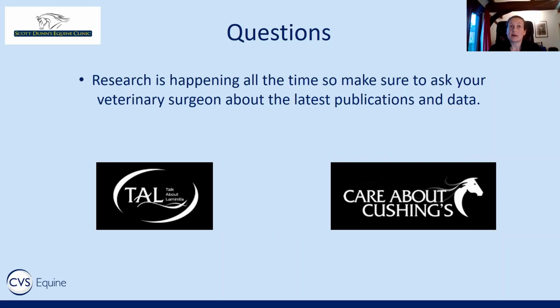Really interestingly, if you look at the laminae under the microscope of horses that have had laminitis through insulin dysregulation versus horses that have had laminitis through endotoxemia, those histological changes are completely different. The mechanisms of how it happens are completely different. But for 90% of the cases we see, it's through high levels of insulin, be it PPID or EMS.